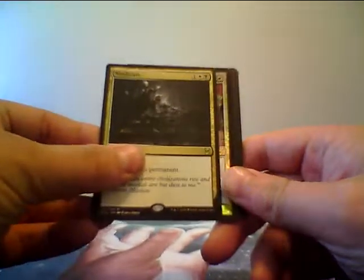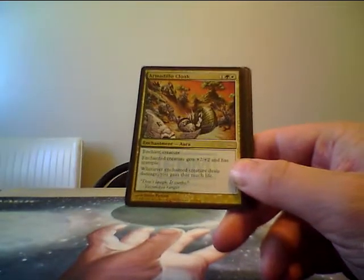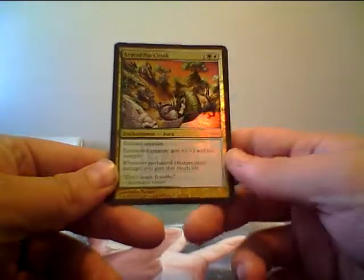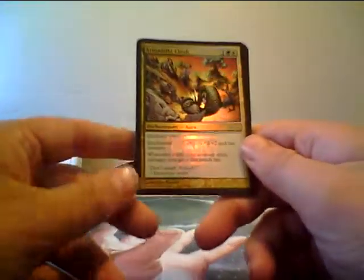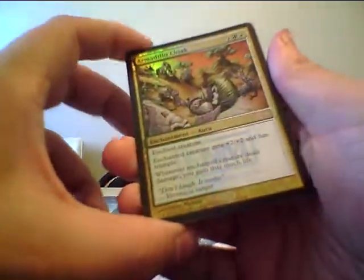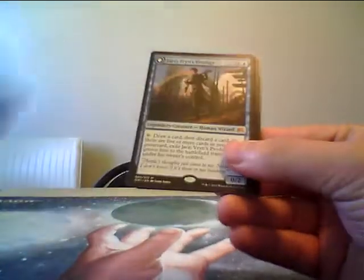So, at any rate, we got an Armadillo Cloak. I was surprised. This FNM foil of Armadillo Cloak is $2. So I picked it up. I'm not sure if I'm going to put it in my Pauper cube or not, but I'm really glad I have it. Super glad I have it.